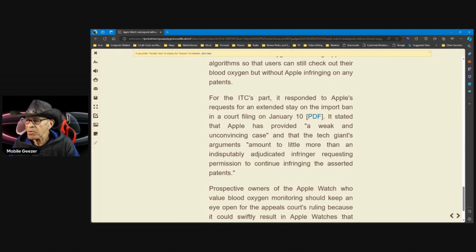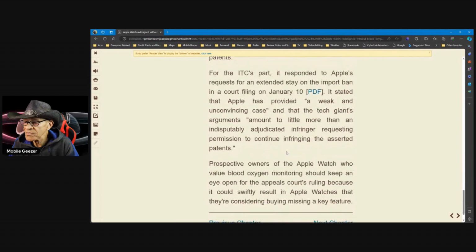For the ITC's part, it responded to Apple's request for an extended stay on the import ban in a court filing on January 10th. It stated that Apple has provided a weak and unconvincing case and that the tech giant's arguments amount to little more than an indisputably adjudicated infringer requesting permission to continue infringing the asserted patents. So the ITC isn't backing down and they're still saying that Apple is violating the patent, but the judge is still letting Apple sell these watches for now.